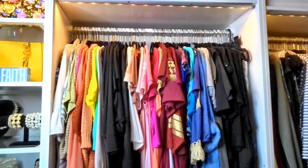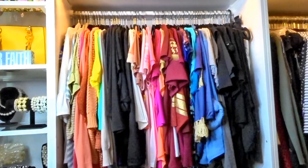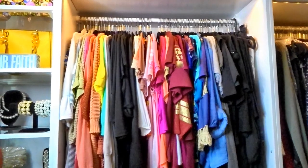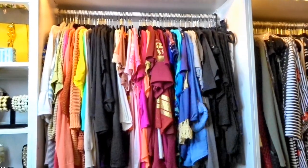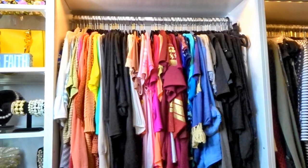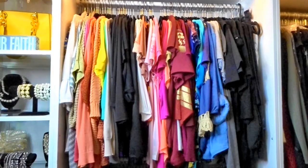And as you come down, I know it looks confusing, but from about here to that black right there, I think there's like a kimono stuck in there. The rest of them are basically the little cardigans that you will wear over sleeveless shirts or dresses.